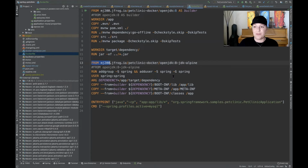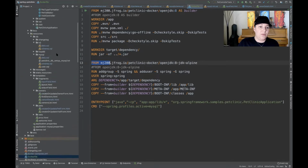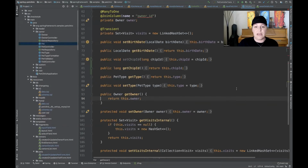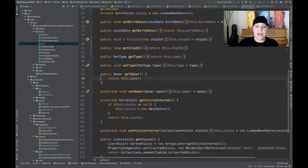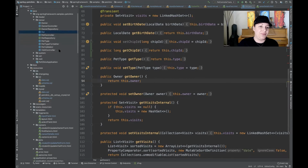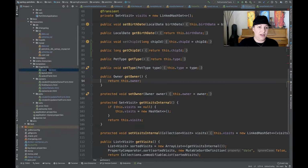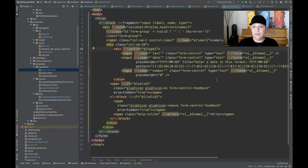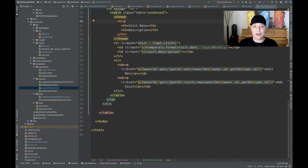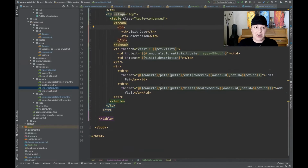All right, so after making sure that I can build this image successfully, I did want to go ahead and make some code changes. We know that we need to fix up some of these files so that we can include this new field. This is the pet file. We just added a chip ID, some getters and a setter here. And then there were a few fragments that we needed to update, and this is for the front end, in order to be able to see the change.